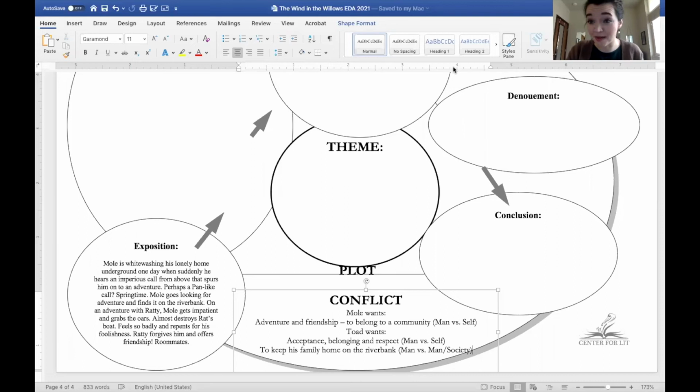I want to hear more from you about that. Absolutely. So I hope you can see, and I'm going to say this one more time to help you follow along, we've got Mole wanting adventure and friendship. Mostly he wants to belong to a larger community, and his own pride is what gets in the way. Everybody wants to be friends with him, but he's got to get over himself first.